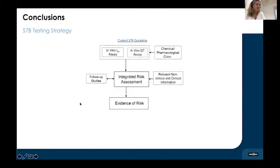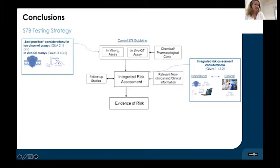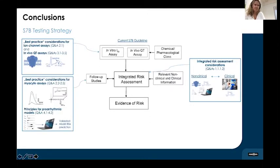Right, so to conclude this part, here you see the original graphic from the S7B guideline. And now the new Q&As have different sections covering different parts. For example, the integrated risk assessment, the best practice considerations covering the core assays like PatchCamp, as I just showed in the previous slides, and Q&As, which cover the follow-up studies. So the in vitro best practices should provide harmonized approaches that reduce data variability, enable comparisons across labs, enhance translation to clinical findings, and guide regulatory considerations.